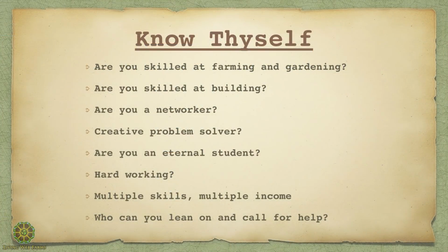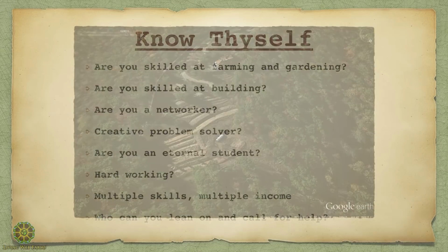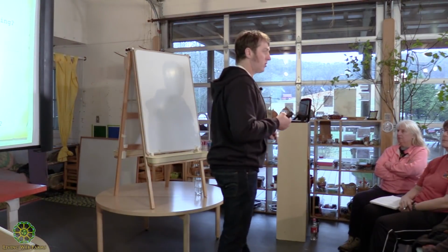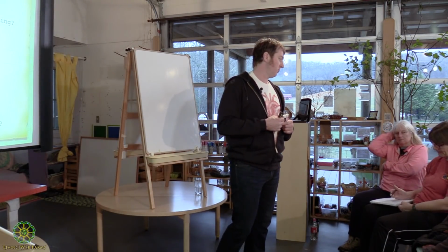And that just goes with knowing thyself. So ask yourself these questions. These are some of the things you're going to need to be successful on a homestead. Are you skilled at farming and gardening? Are you skilled at building? When my family started our homestead, the first thing my brother and I did was go to Blue Ridge and take a building construction class. Because if you're going to be a good farmer, you're going to have to know how to build.